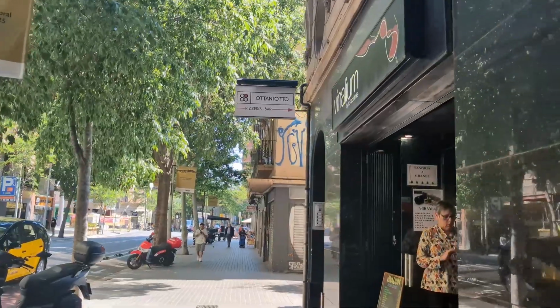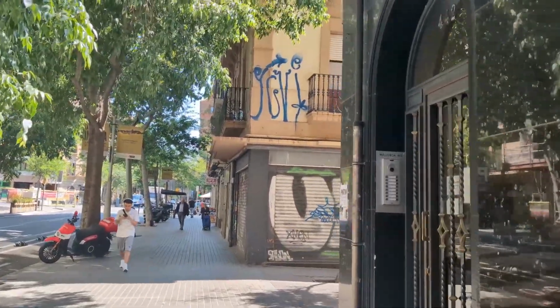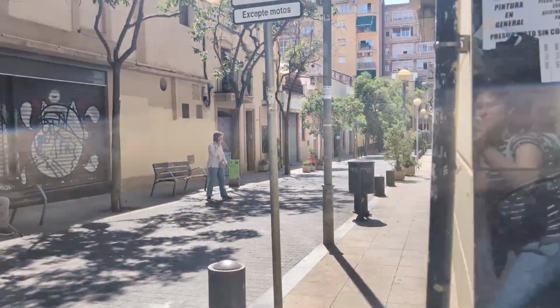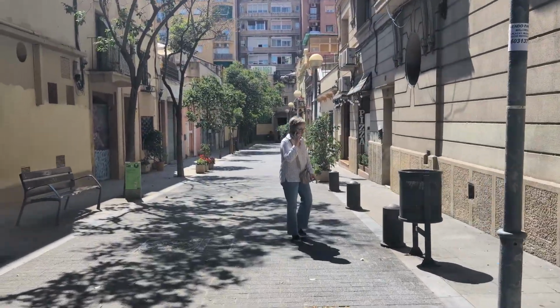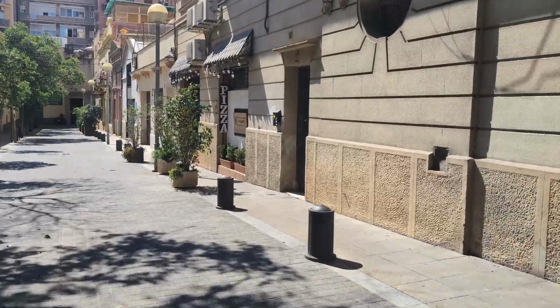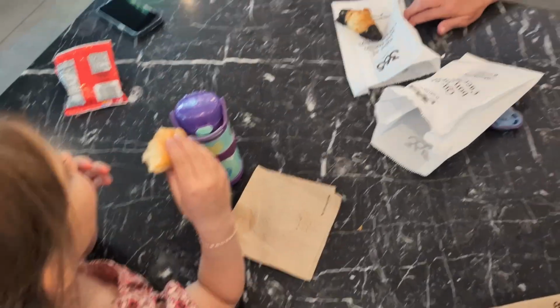When we left Sagrada Familia, we tried to find our way to a pizza shop that ended up being closed. So I guess this is another lesson to do your research and to be flexible when things don't work out. And if you have little kids, you gotta pack your snacks, which worked out wonderfully for us because we just sat on these benches here and had a snack while we regrouped and figured out what was next. We then found another shop and got ourselves some pastries.